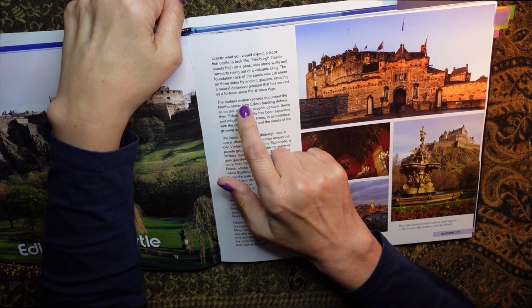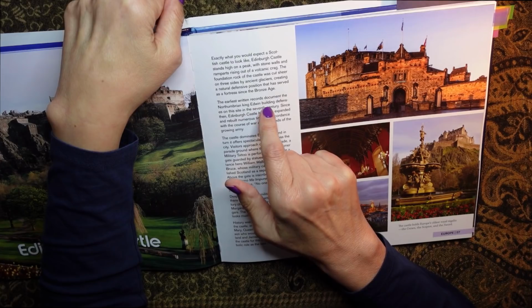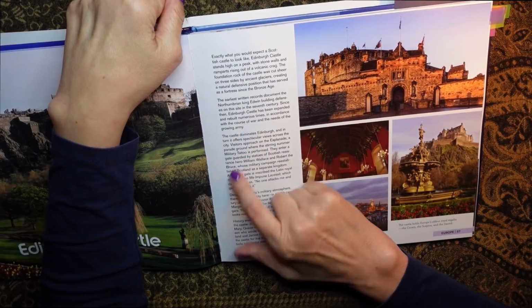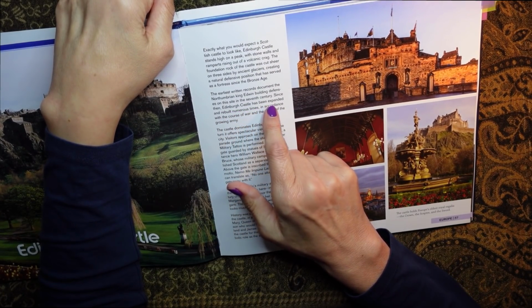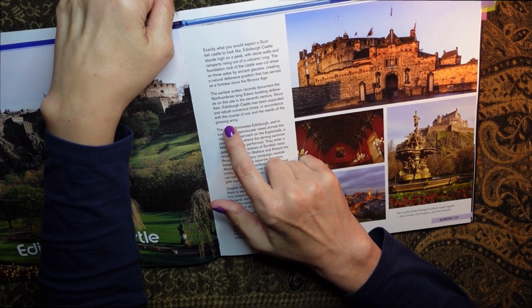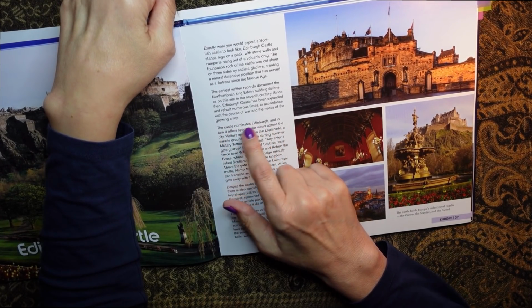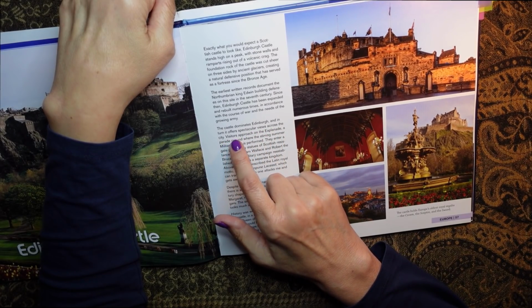The earliest written records document the Northumbrian King Edwin building defences on this site in the 7th century. Since then, Edinburgh Castle has been expanded and rebuilt numerous times in accordance with the course of war and the needs of the growing army. The castle dominates Edinburgh, and in turn it offers spectacular views across the city.